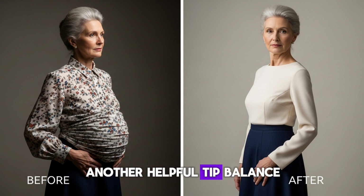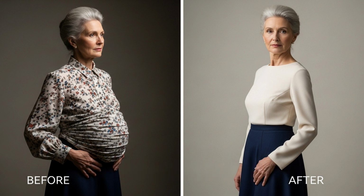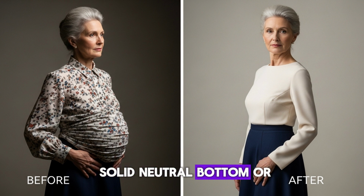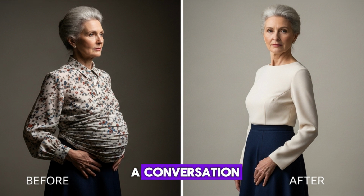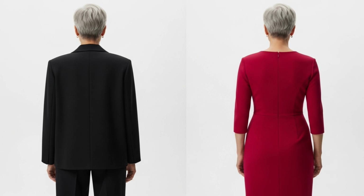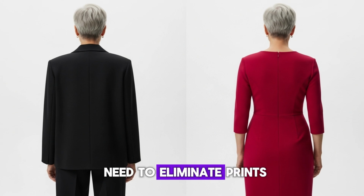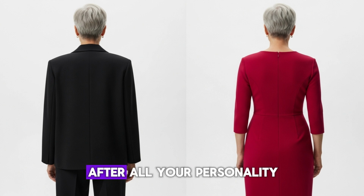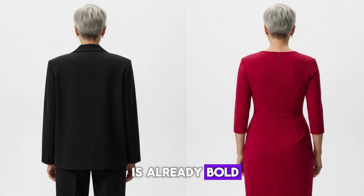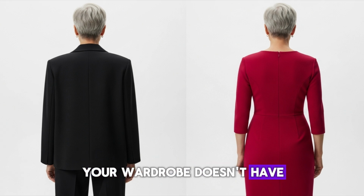Another helpful tip. Balance your outfit. If your top has a soft print, pair it with a solid neutral bottom, or vice versa. Let your prints be a conversation, not a shouting match. And remember, you don't need to eliminate prints to look modern, you just need to curate them. After all, your personality is already bold. Your wardrobe doesn't have to scream it.